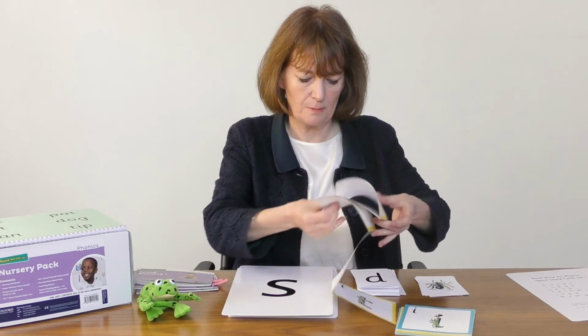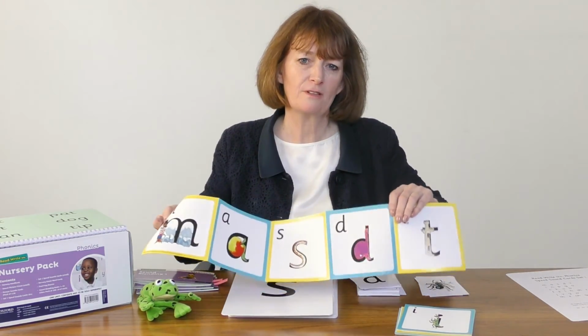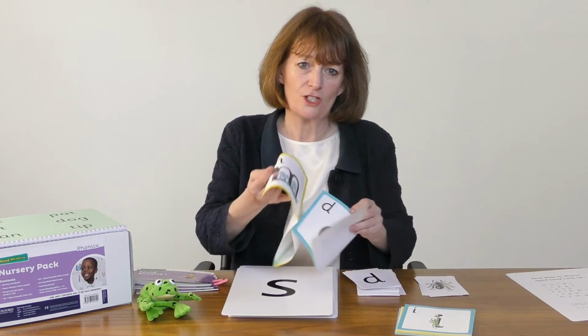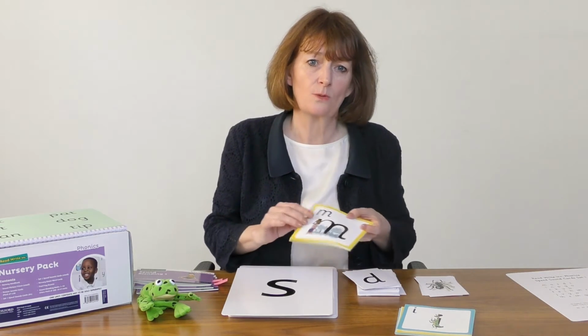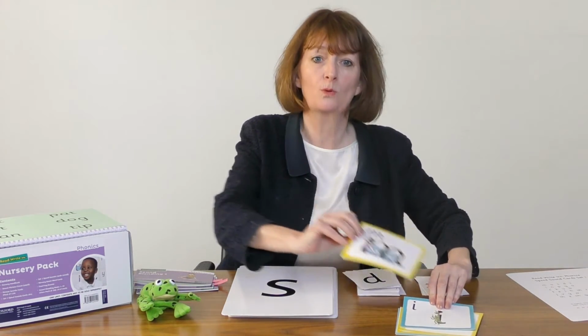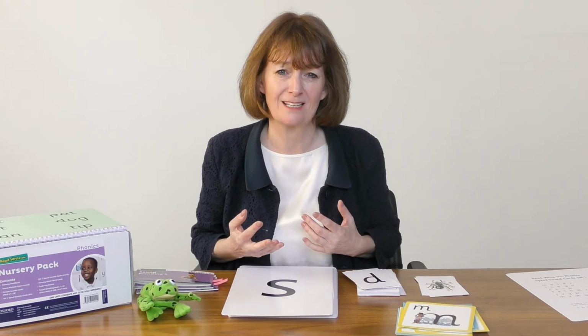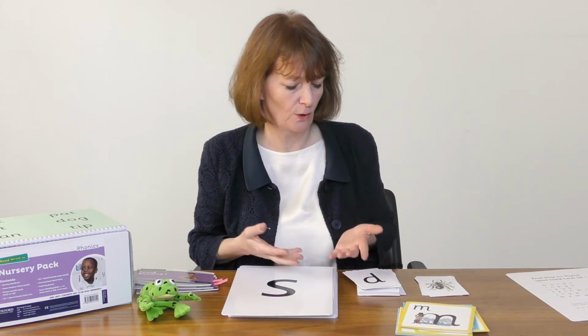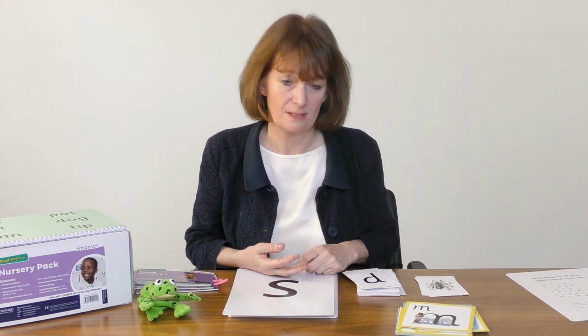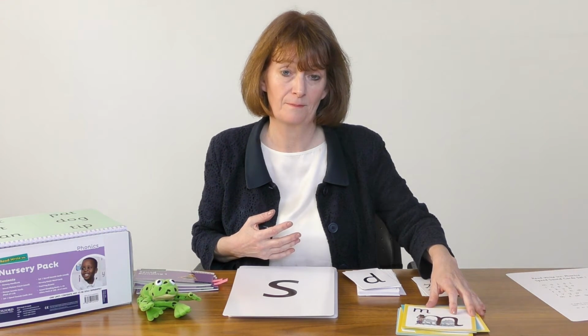There's also a frieze of the set 1 speed sounds. And if you're in a school using Read Write Inc, which has these type of friezes, this one has just the set 1 speed sounds and is smaller in size. As we know, wall space can be an issue in nurseries, so it doesn't take up a lot of space. But it's a useful reminder for children of the letters they're learning.